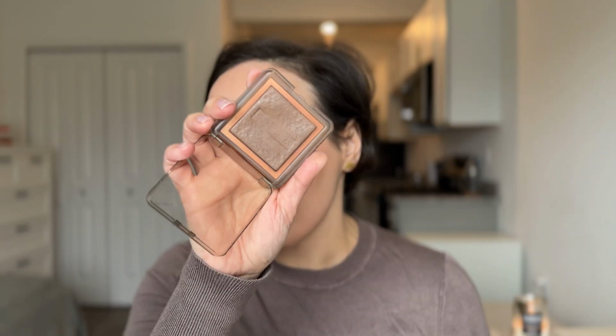I'm gonna apply more of my bronzer to my forehead so that you can see. This is also great for bronzer application, and because it picks up more, it's better for powders that are hard to pick up, something like this.